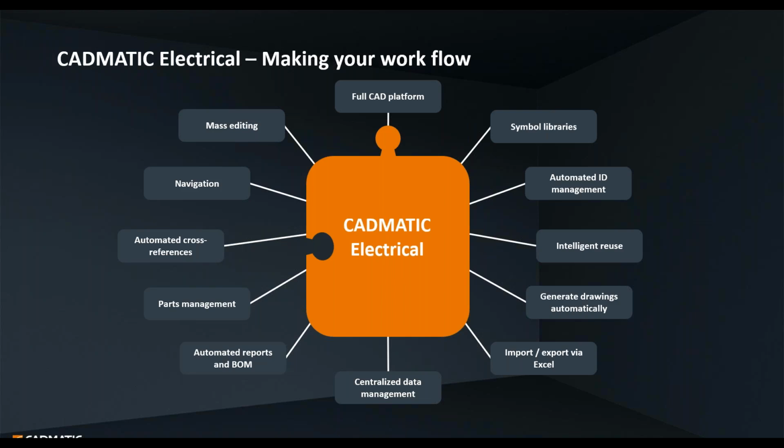Then we have pretty extensive symbol libraries, and if the symbol libraries need some more symbols, or you have some specific symbols that you want to add, it is very simple to just make symbols, or buy some or hire someone to make symbols into the electrical, or you can do the drawings and then create the symbol based on the drawing that you have just done. So the symbol creation is very simple in electrical.